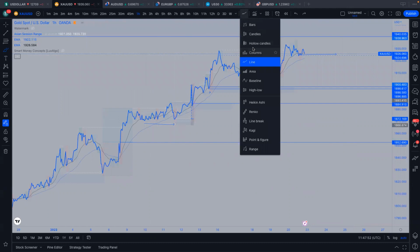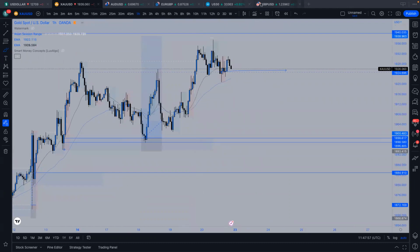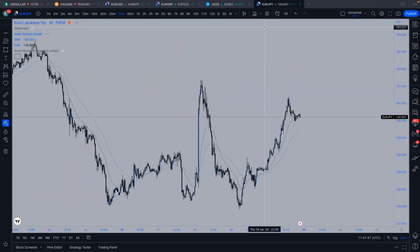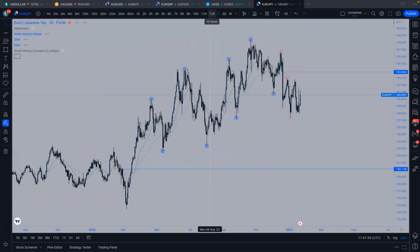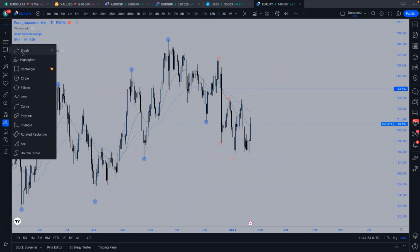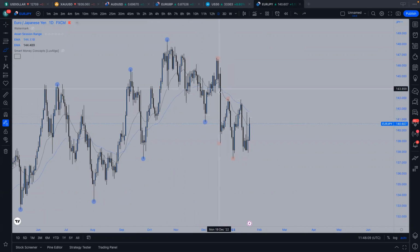I've told him stuff, but he just doesn't really see it. So for instance, on EURJPY, he doesn't set stop losses or profit targets, nothing. He was looking for a buy around here, and he was like, oh, it's doing quite well, loads of profit. Then he was like, bro, I'm down loads of my account. And I was like, yeah, because you're just holding it.